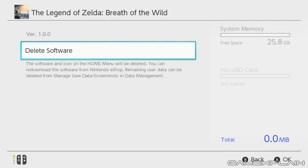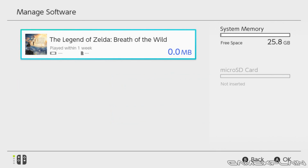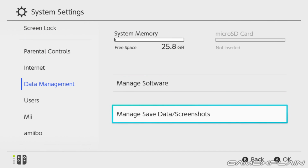So I guess we can delete it too somehow, even though it's not on here. It's a cartridge. I don't know what that's about. It also shows that we played it in the last week, which is kind of neat. And I don't know what those other icons are down below. Is that like playtime or something? It's not showing anything right now, so I don't know what that's about.